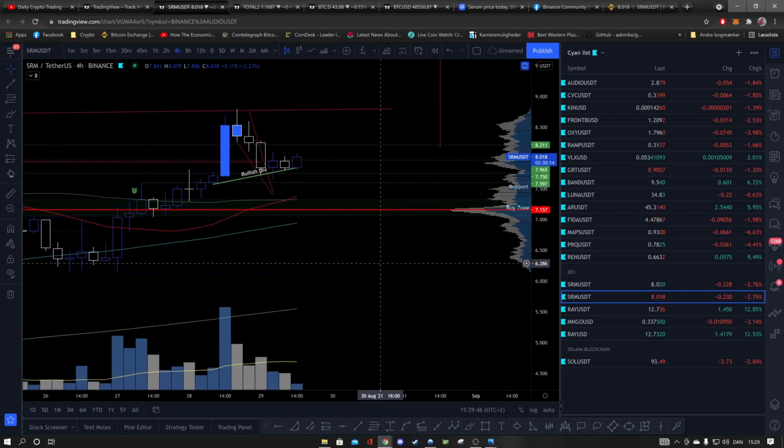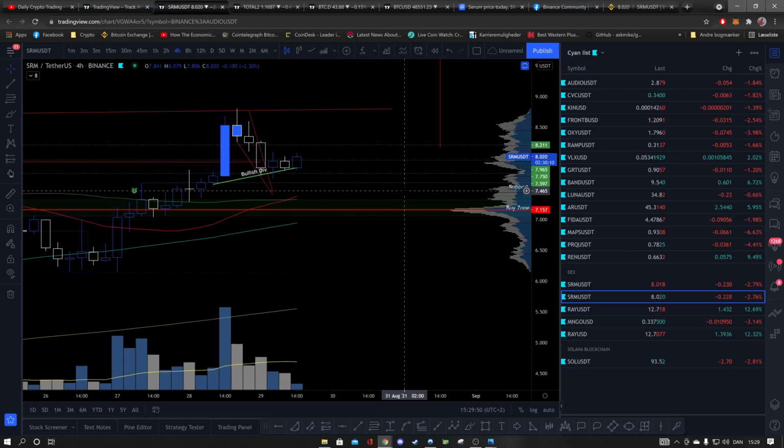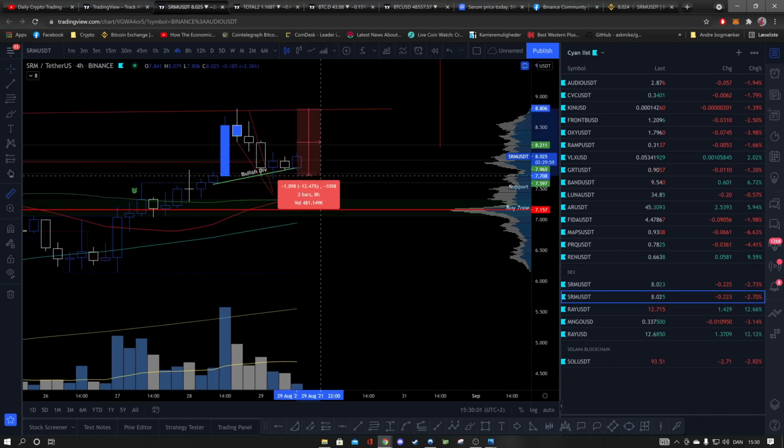So if we zoom in, guys, if you see the green lines, this is where my support areas are. So yesterday I thought, you know what, I'm not going to buy at this area because I'm not going to FOMO in and lose, how much gain? Just lose right away 12% gain. I didn't want to do that. Like I said, I don't want to be that guy.